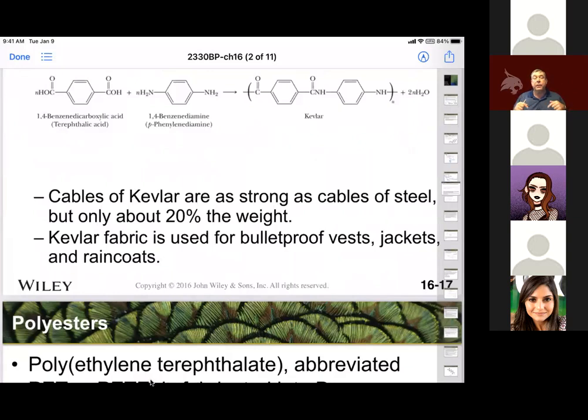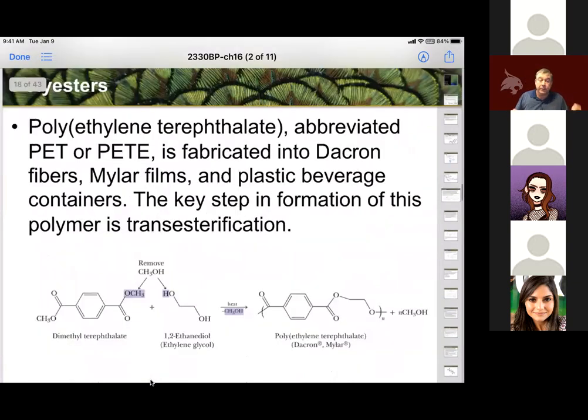Now let's move on to the next one. And we already introduced this one, polyethylene terephthalate. And polyethylene terephthalate is typically made by a transesterification reaction, okay? Because making the acid chloride and reacting with alcohol produces a bunch of acid, and that's not very good. And trying to do it with just heating with water to remove water actually takes a bit of a catalyst. So instead, we're going to do a transesterification.